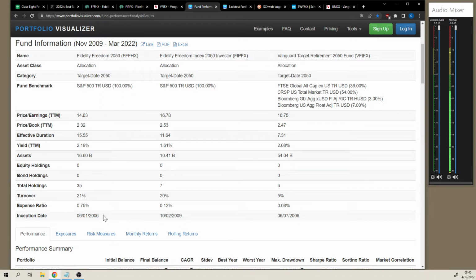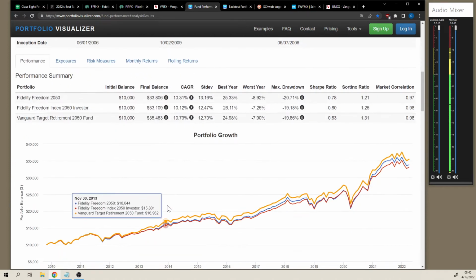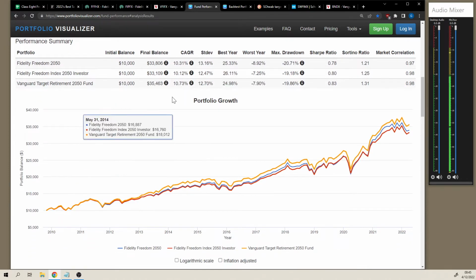Vanguard and Fidelity incepted these in 2006. Fidelity got into the index target date business in 2009, and so these are only going back to 2009, just to be fair across all three. And you can see, even if you want to say, okay, index funds outperform active managers, and yeah, in a general sense, that's true. In this case, with an initial balance of $10,000, the actively managed fund for Fidelity actually beat their own index fund.